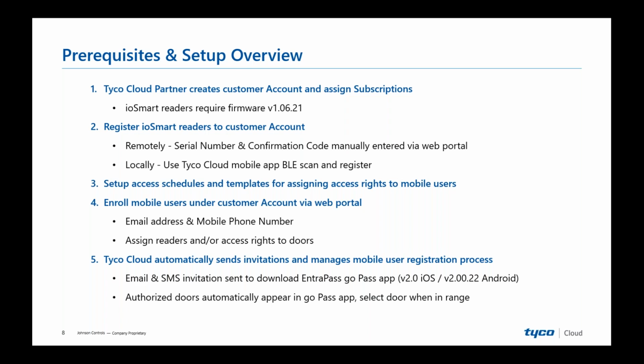So in some cases, other competitors require you to get personalization cards, where you have to order a card specific for a customer, and then they have to program each reader. We don't take that approach. Once you have the right firmware, you log in to Tyco Cloud under the customer account, and now you just register the mobile devices, or the ioSmart readers that are going to be using mobile services.